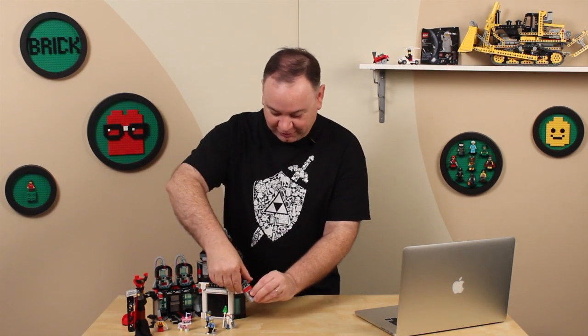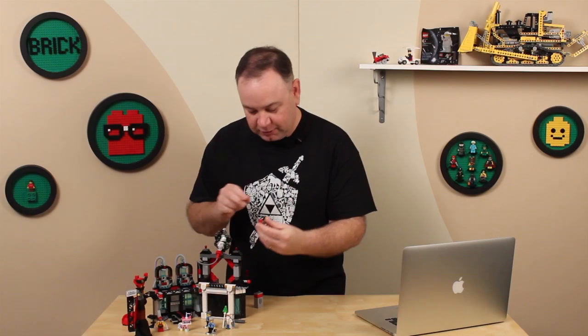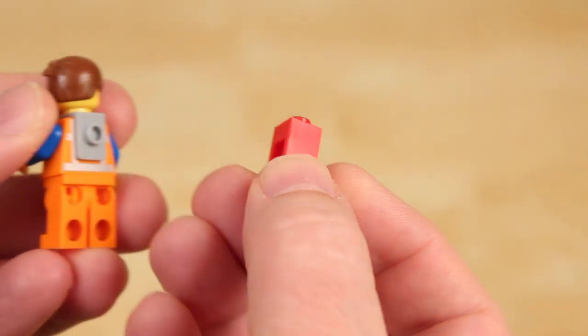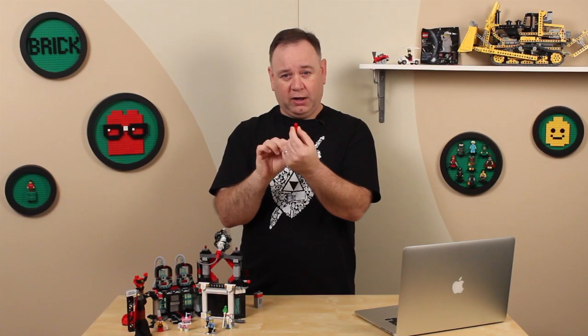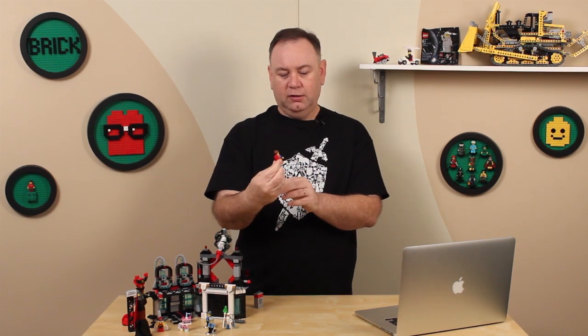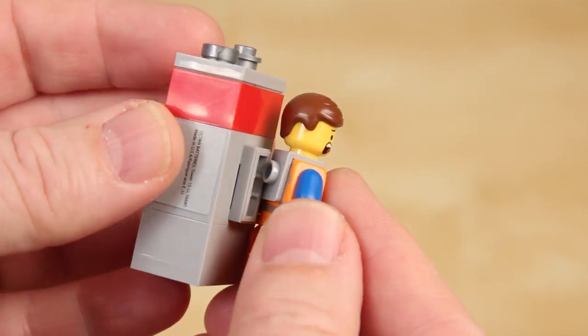Some of the cool stuff on here. I love this battery. That's great. You can actually attach it to our hero's back. You pop off this new brick. It's like 2 stacked 1x1 bricks with a hole in the side. Square hole, like the back of a headlamp brick. And that pops on his back like a little backpack. But you can also take that off and attach the battery to his back.